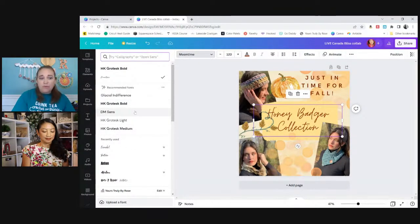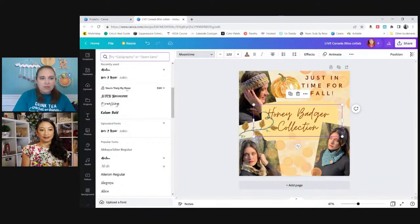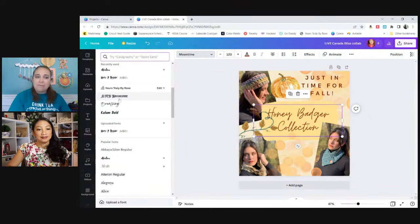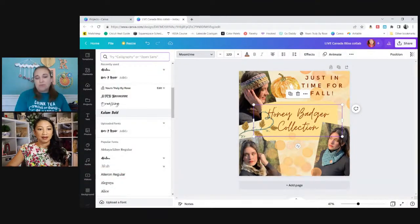When you have the pro version, it'll actually give you, like here, yours truly by Rose. These are your set fonts. These are the fonts that you pick that you like, that you want to use in all of your imaging and that sort of thing. So again, consistency, that's a big rule in marketing. You want to make sure that whatever branding you have, it's consistent throughout all of your marketing things, so people know it's really you. That's a good point, Sharree.